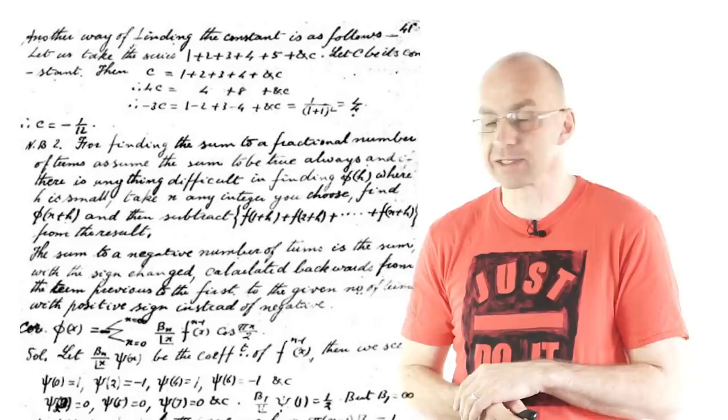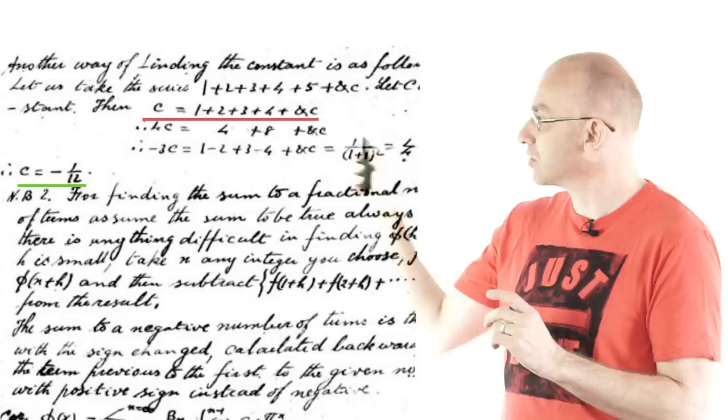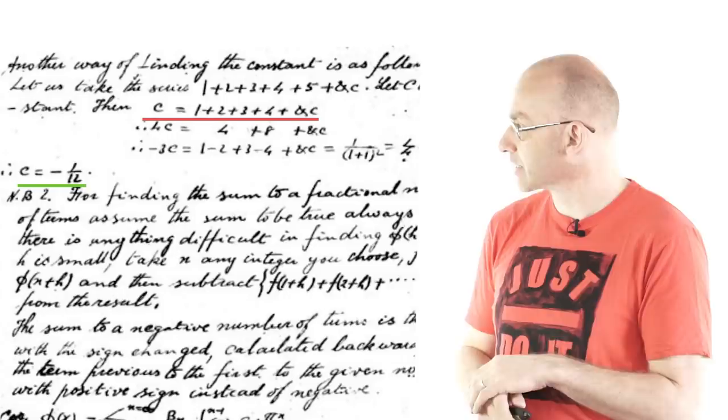Okay, so he starts by saying C, and he doesn't call it a sum. He says it's a constant. C is equal to this strange sum. And then he does a couple of logical deductions. And at the end of that, he gets to minus 1/12. Not much, so we should be able to do this, right?